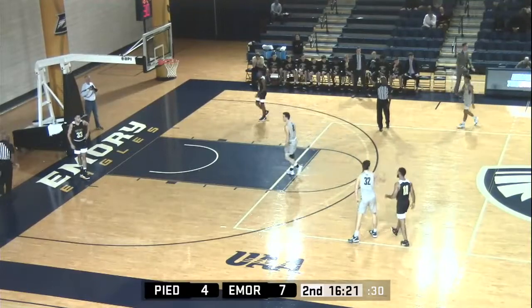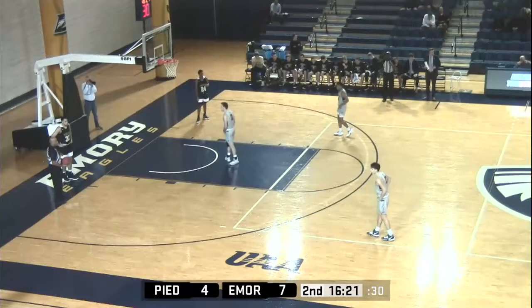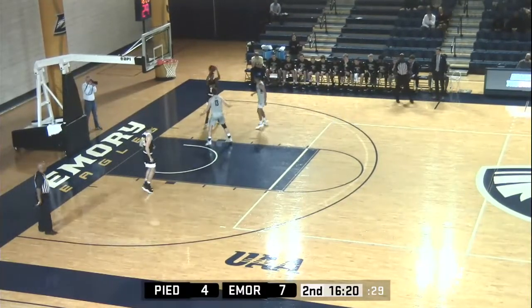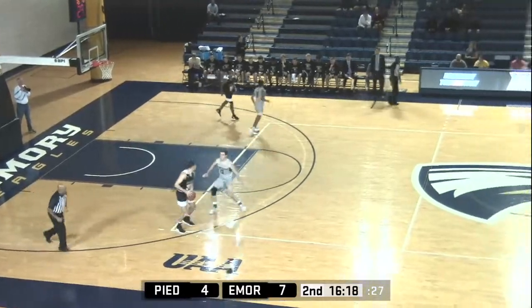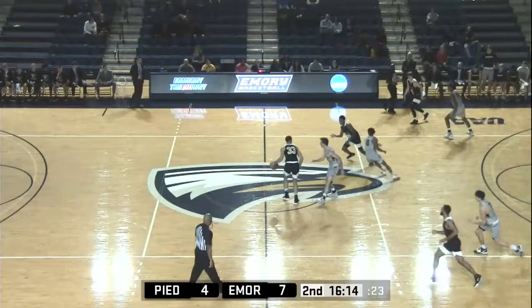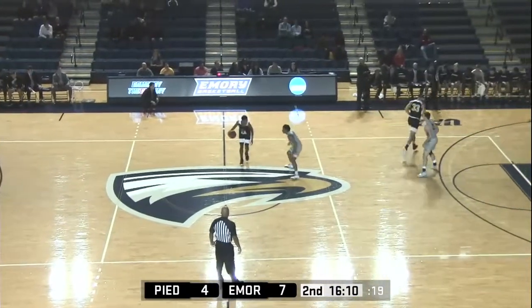7-4 your score. Emory with a three-point lead thanks to a three-pointer by Matt Davitt. He has 5 points. Rowley has the other hoop. Emory with a full court pressure now. Joseph with it. Loses the handle, gets it across the timeline. Gives it up to Clemens-Owen.